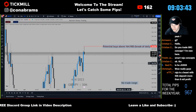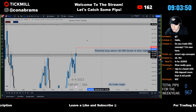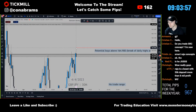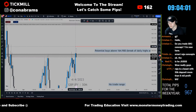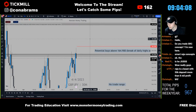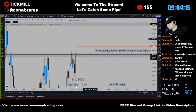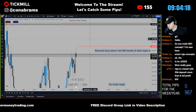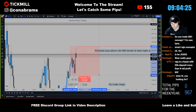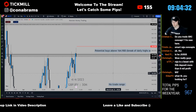No stress. I like the fact that we got that bottom wick and just retested this area. So I think once we break these highs again, we should be good for volume. Above 164, I'll just put them at 165 flat, about 2 pips above the high. It's actually nice that we're getting an even steeper bottom wick. Much better. Stop loss 164,660. Yeah, that's perfect, below previous 30-minute lows, looks good.